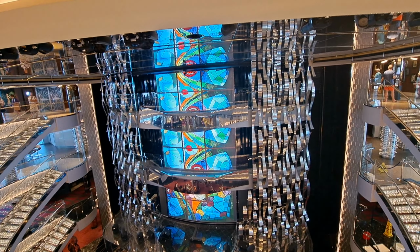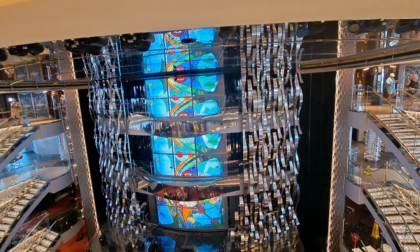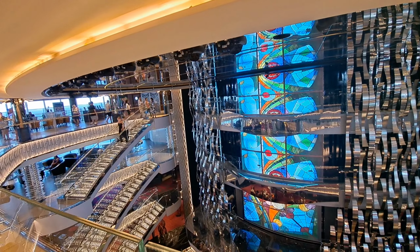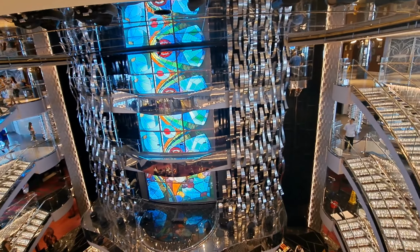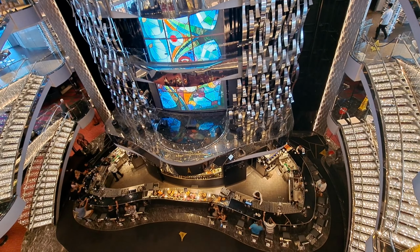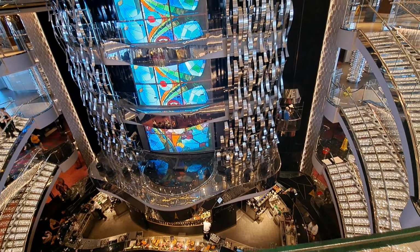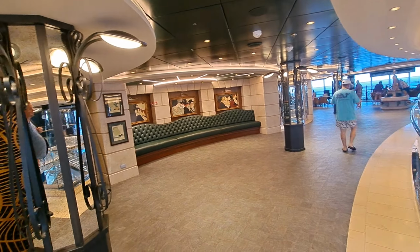So we have the atrium here, and this does change screens, and yesterday they had fishies on there. But look at the staircase, man, isn't that beautiful? It looked like diamonds on the staircase. It's a really pretty atrium here. It looks like they have a part of it on each floor, and it goes all the way down. You can see a bar down here, and they sometimes play music too. Last night there was somebody playing a saxophone on one of these decks, and they got an elevator too for views. But yeah, it's really nice.